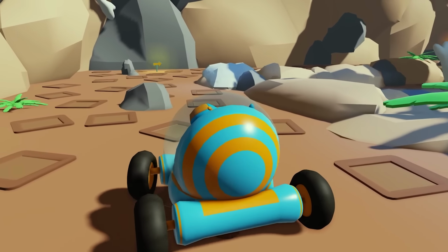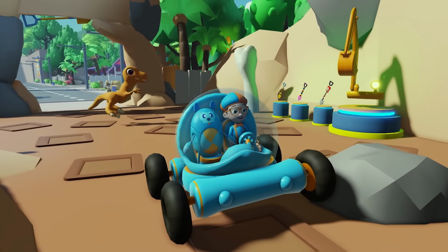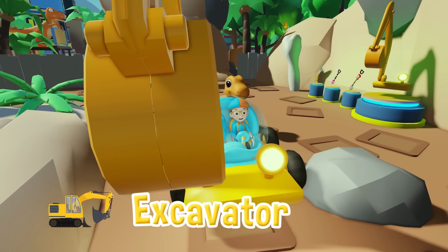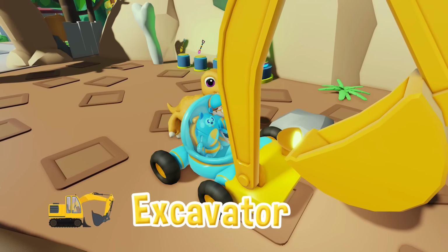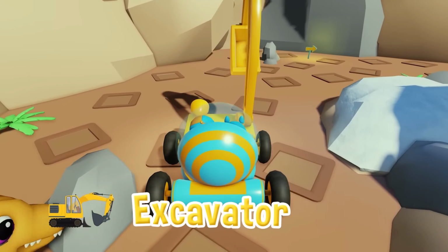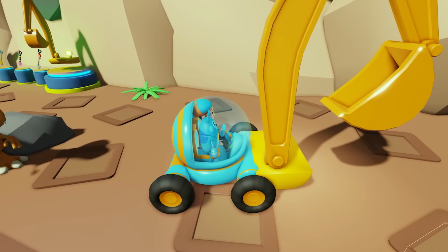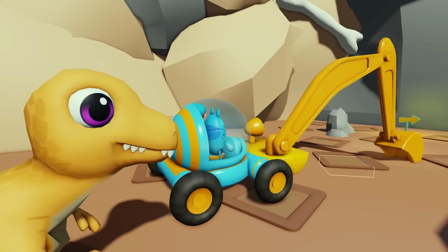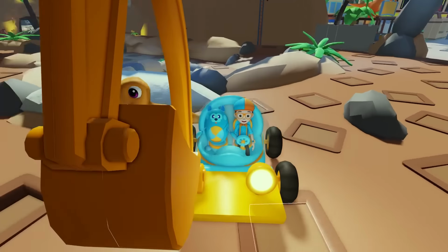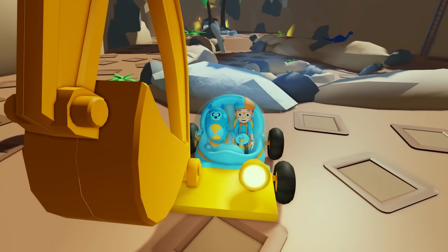Hey, you know what my favorite vehicle is other than the Blippi Mobile? Right! It's an excavator! Do you know what an excavator is? It's a big construction vehicle with an arm and a boom, and it's super great for digging things. Let's try it out. Oh yeah! All right, let's keep driving.